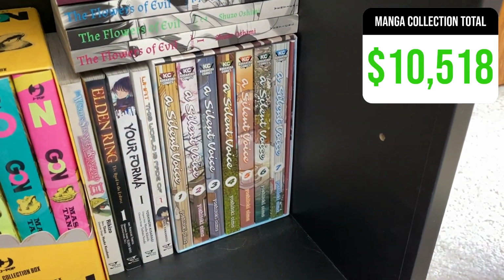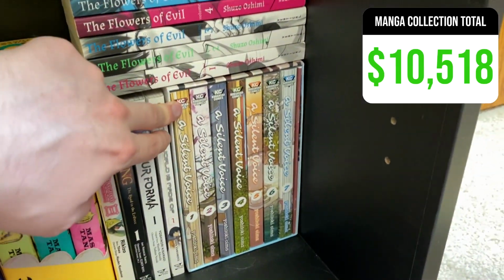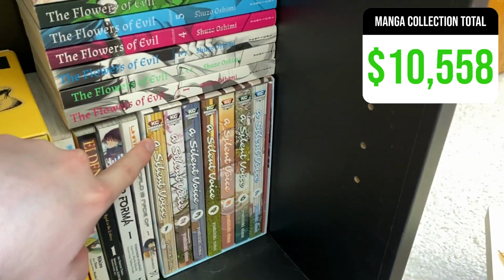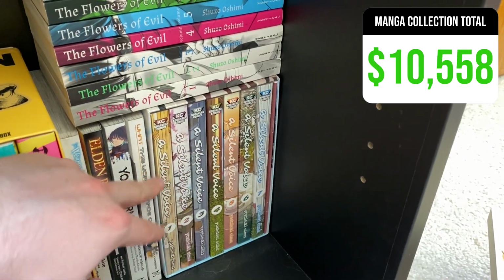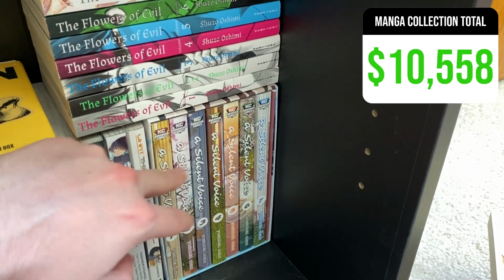And the final thing that I actually paid for on this shelf is the Silent Voice box set. I paid 40 for this off of Reddit. This actually goes on sale quite a bit on Amazon, and even secondhand it's pretty cheap, around 35 to 40 bucks. So if you want a great manga series that won't break the bank, definitely pick up this box set.